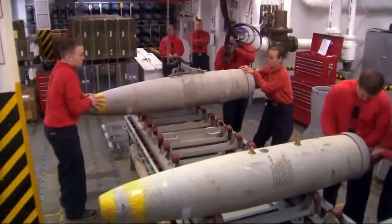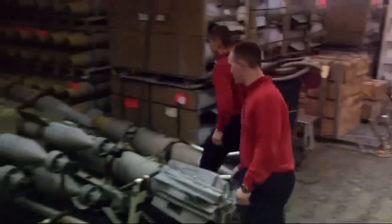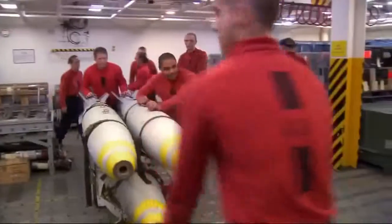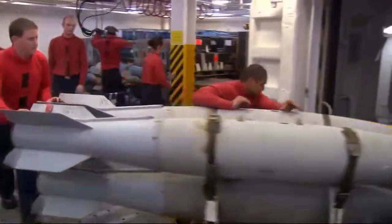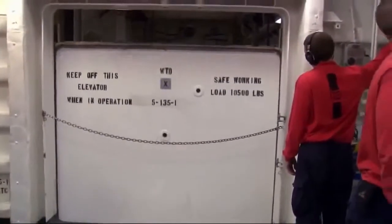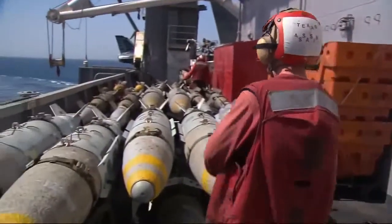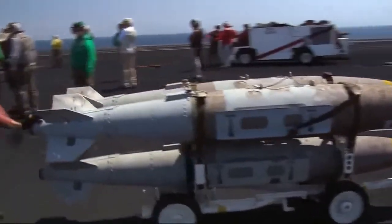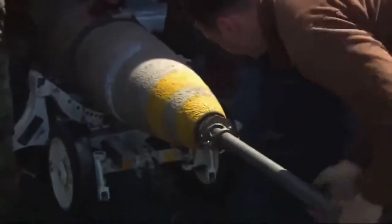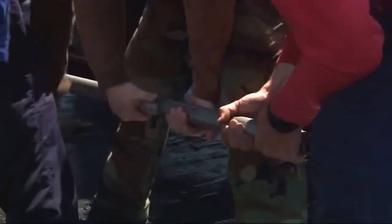This 1,000-pound ordnance is a dumb bomb, just one weapon in the F-A-18's arsenal. The F-A-18 can be configured to carry over 24 different bombs and missiles. Once the F-A-18's bombs are assembled, they ride a series of elevators to the flight deck. Here, the ordnance comes under the control of weapons inspectors. They wheel the bombs over by hand before attaching them to the F-A-18's pylons. For all the high-tech gadgetry surrounding the F-A-18, some tasks still come down to raw muscle power.